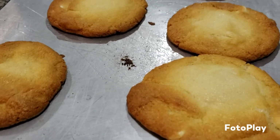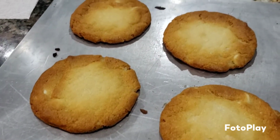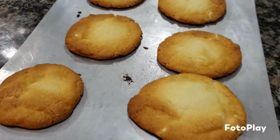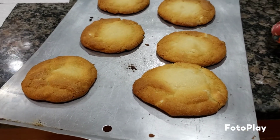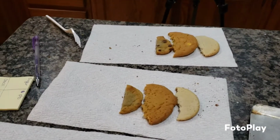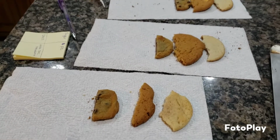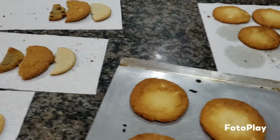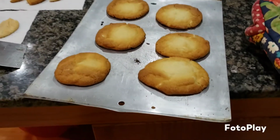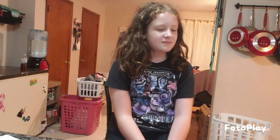All right, I think these ones turned out the most beautiful. Look at those. They look kind of darker, but they really are. These are the white chocolate macadamia nut cookies. So I'm gonna let these cool for just a minute, and I am setting up little sample things for the 3 of us. Jake is sleeping, so he will either do it later or we might skip him altogether. We'll see. All right, we're starting off with Madison.